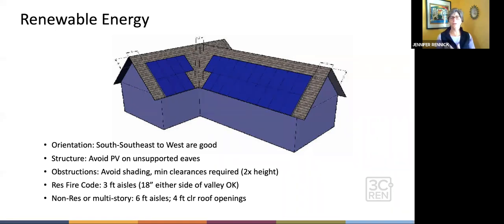Avoid unsupported roof structures, obviously, for the architects and engineers here. You want to avoid shading from chimneys or other buildings or trees or parapets. And the rule of thumb is to set the PVs back 2 times the height of that obstruction.